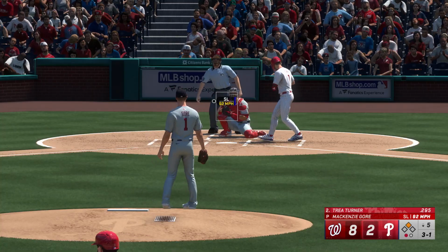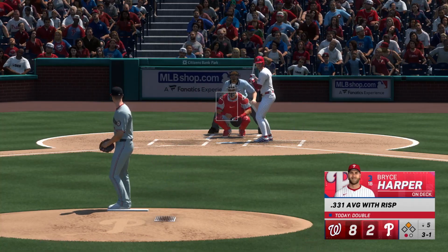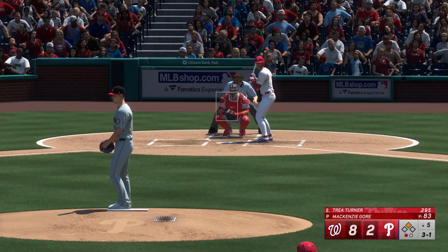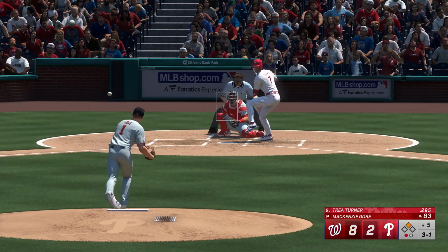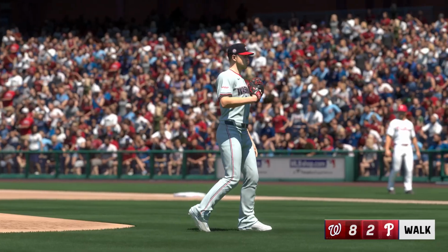And that misses off the outside edge. Backdoor breaking ball just missed right there, and boy, the umpire didn't give him the call. I bet you if he throws it again, the hitter knows he's going to have to swing at it. And ball 4, 2 aboard.